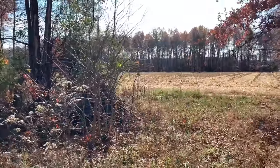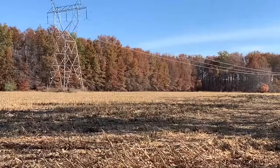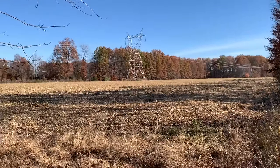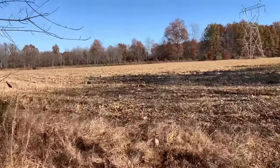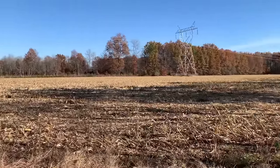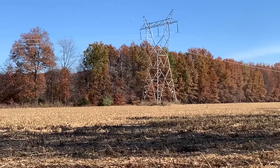And actually, I have another field that's bigger than these fields. It's bigger than both of them combined. And it's way back that way. You gotta go around to the left to get to it. It's off of another road. And it actually had beans on it this year. So there you go, that's it. Got two of these towers on my farm. Kinda wish they weren't there, but there's nothing I can do about it.